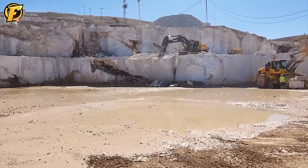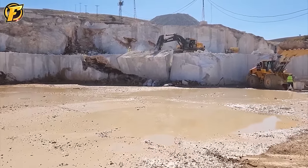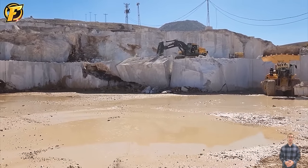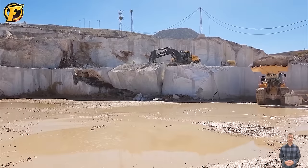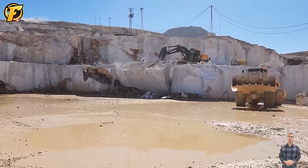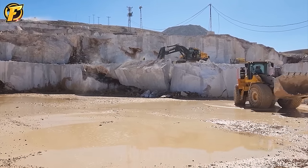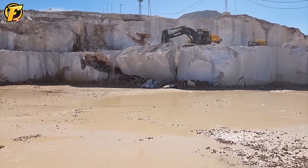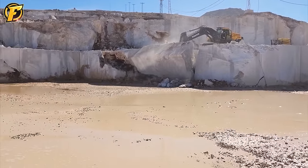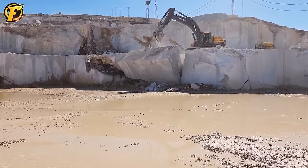This monster has the ability to rotate 360 degrees, making it easier to break rocks. In addition, the machine is also equipped with protective devices to ensure the safety of the operator and surrounding staff. Excavators like Volvo play an important role in the extraction and transportation of marble, helping to meet the demand for stone used for large construction projects.